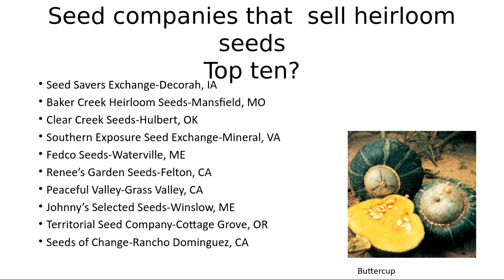Anyway, what are the top 10 seed companies that sell heirloom seeds? Well, there are many of them, and I just throw out probably the most popular 10. And we'll talk about a couple of them in a little more detail, but Seed Savers Exchange, without a doubt, probably started it all and is one of the biggest ones. Baker Creek is too. Seed Savers Exchange is in Decorah, Iowa. Baker Creek is in Missouri.